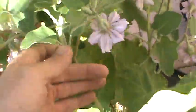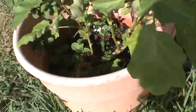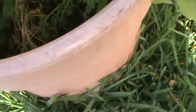I think I pulled off all my chewed leaves, but on all your plants it's always good to look under the leaves, because most bugs and pests, that is where they will stay, and they'll chew the underside of that leaf and eventually suck the life right out of your plant.